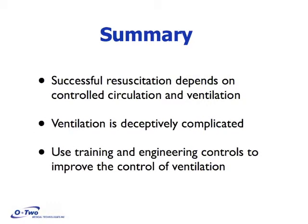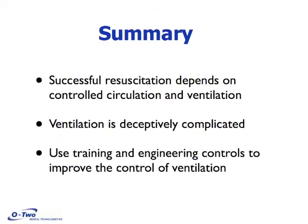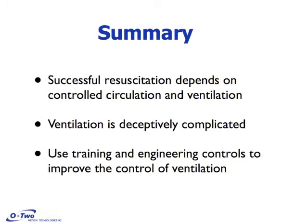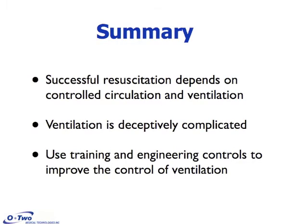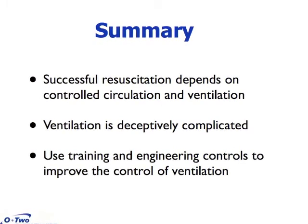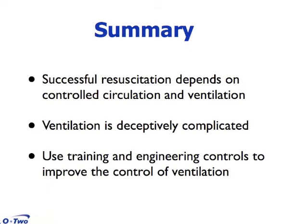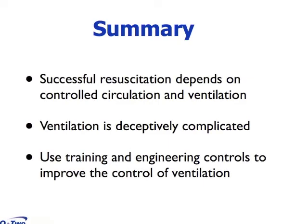Resuscitation success depends on controlling both circulation and ventilation. While ventilation was once presumed to be simple and uncomplicated, research has helped us understand that more isn't necessarily better, and that ventilations must be controlled. To achieve optimal ventilation and oxygenation requires training and technology such as the Smart Bag, the CareVent ATV, and the Ventilation Training Analyzer.